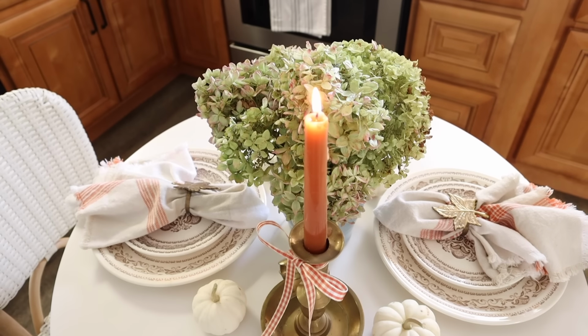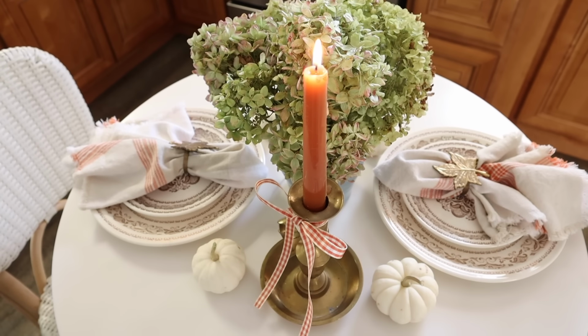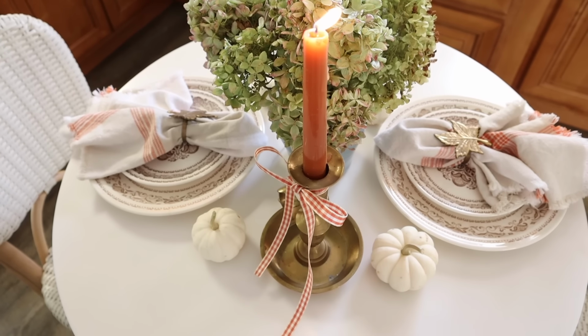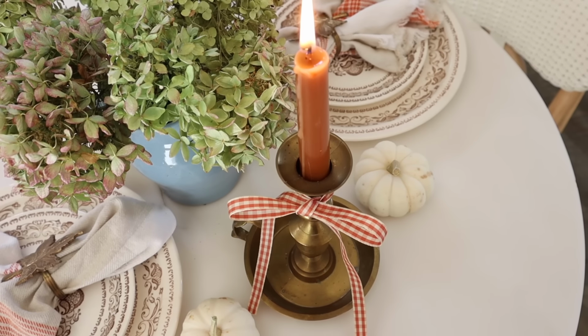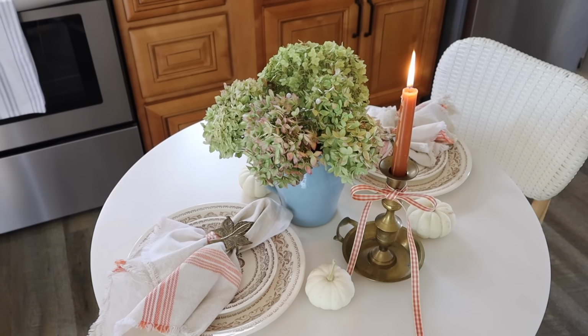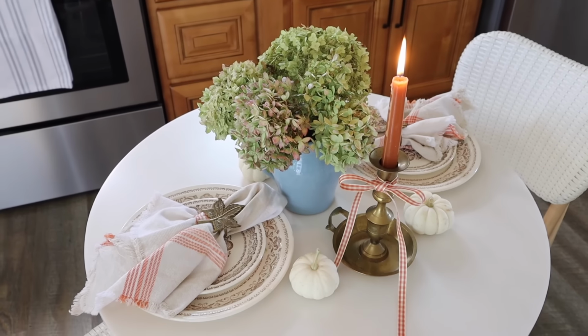This is how I have our kitchen table decorated for fall. I just love this sweet tablescape. Everything on the table is either thrifted or homegrown. We grew all of our pumpkins to use in our home this year in our little garden, and then we also grew the hydrangeas in our flower bed, and I dried those out and used those all throughout our home.